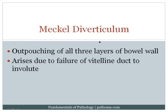Meckel's diverticulum. Remember that a diverticulum is an outpouching of a wall. That's the first point. And in this particular case, you get outpouching of all of the layers of the bowel wall. So that's called a true diverticulum. Remember that you can also have false diverticulums. For example, the one diverticulum that we've covered in this chapter so far was a Zenker's diverticulum, in which you had outpouching of the mucosa through the muscle layer. And so that was a false diverticulum. This is a true diverticulum, and it's one of the few true diverticulums that we're going to study.